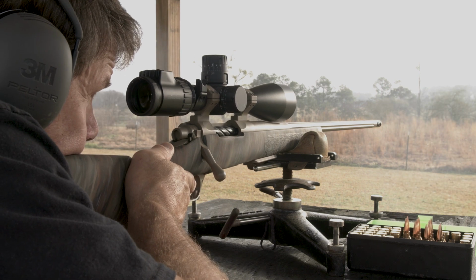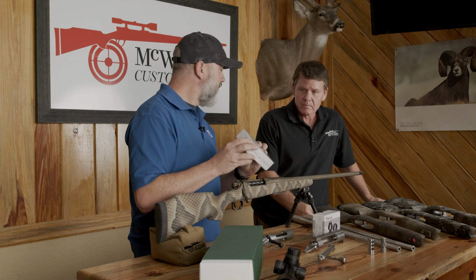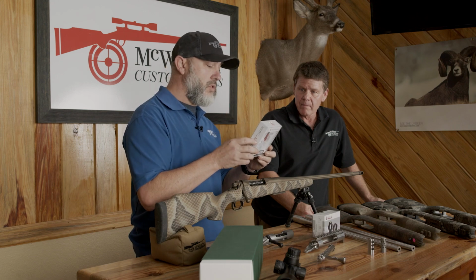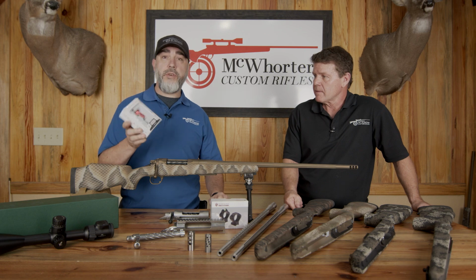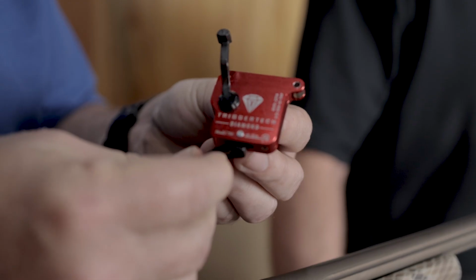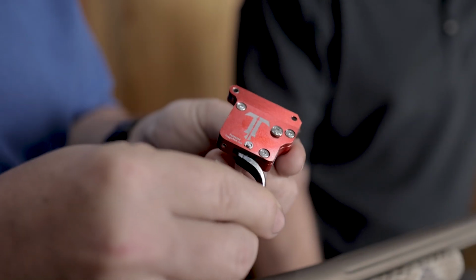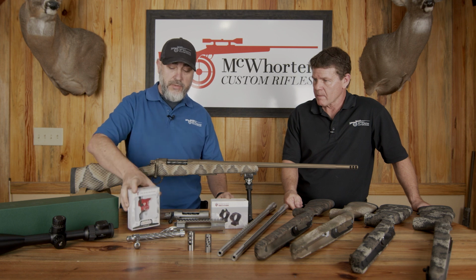Trigger Tech triggers, tell us about those. So the Trigger Tech triggers are a game changer. Adjustable down to 4 ounces, though we don't recommend that in a hunting situation. Usually a pound and a half is what we recommend to guys. That's right. So 0 creep, break like the proverbial glass rod. They're sealed, so no dust. You don't have to worry about that on a dusty desert hunt. Frictionless roller bearing design. Just super good feeling triggers.